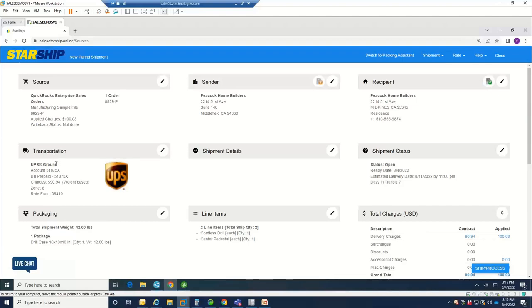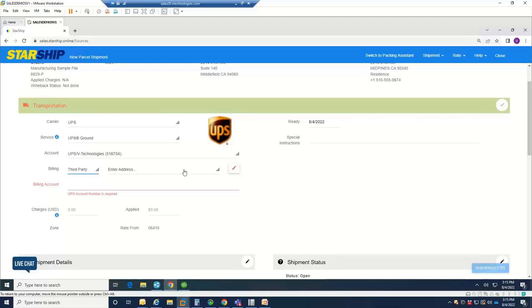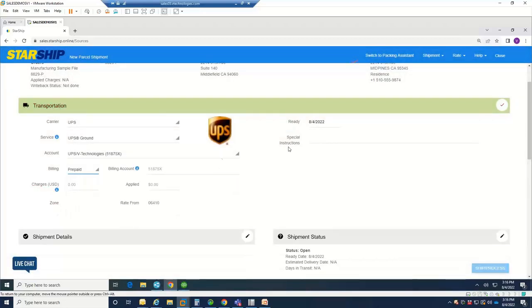So this defaulted to my UPS Ground account here, to my account number, billing prepaid. Again, I like to mention in here, if you are third-party shipping on FedEx or UPS accounts, or even for LTL, we do have the ability of setting up third-party IDs versus you having to type in the account numbers manually. This is the screen here where you can simply add all your third-party accounts very easily with basic information and enter their account information on the front end. So anytime that we see that customer, it will automatically default to their account number versus you having to type that information in. Okay.